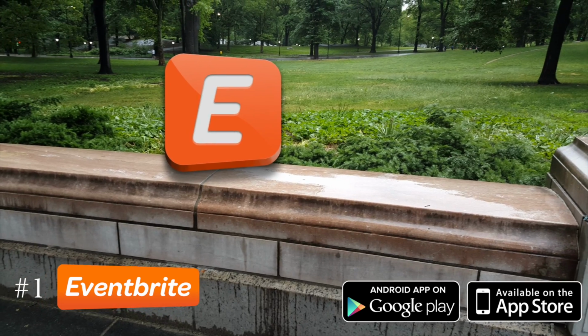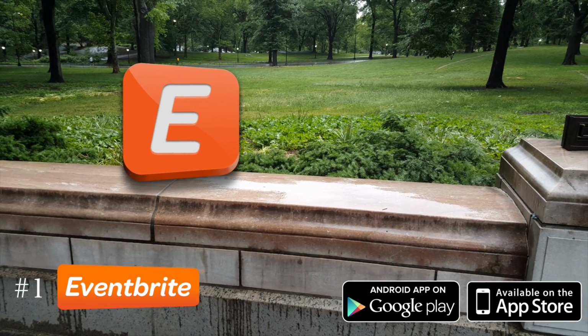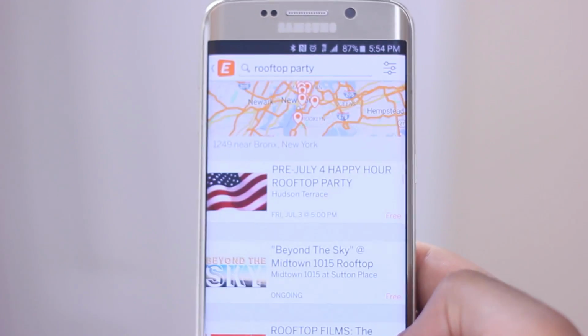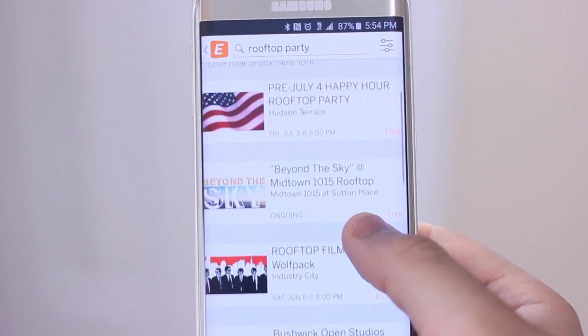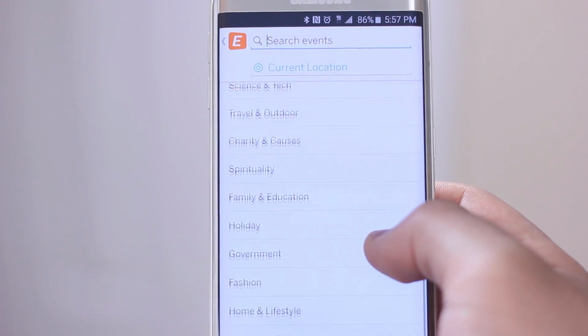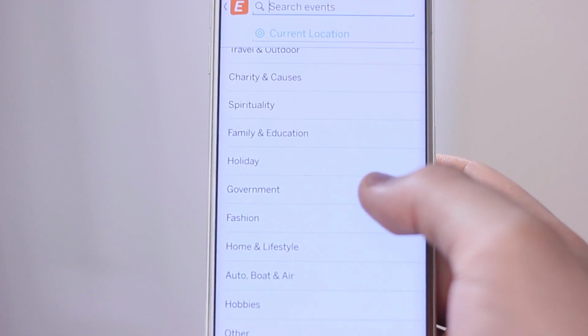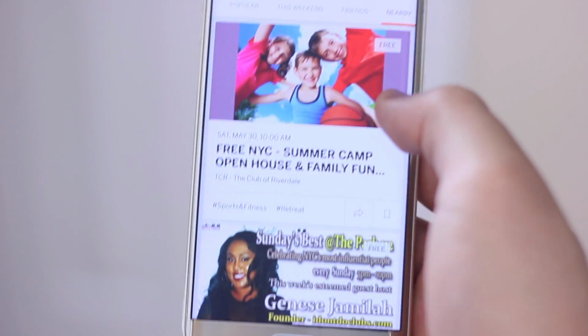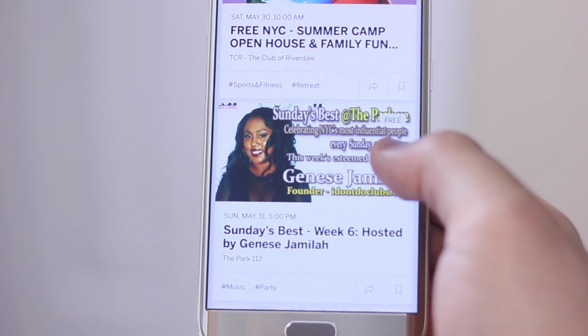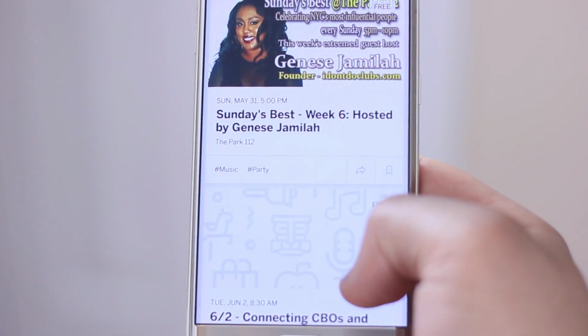So the first app on the list is Eventbrite. Eventbrite is an app that allows you to search and book nearby events or even host your own for free. You'll see everything from concerts and festivals to classes and free events. And you'll be surprised at how many free events are listed. There's more than enough for anyone to step outside their comfort zone and keep themselves occupied throughout any season.